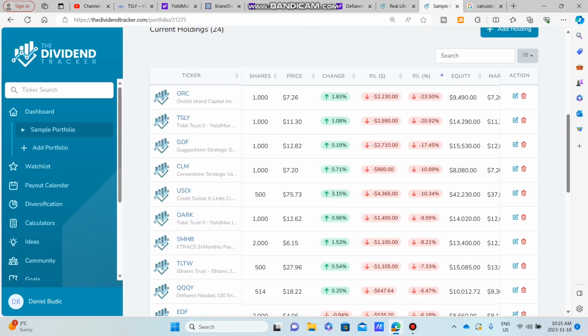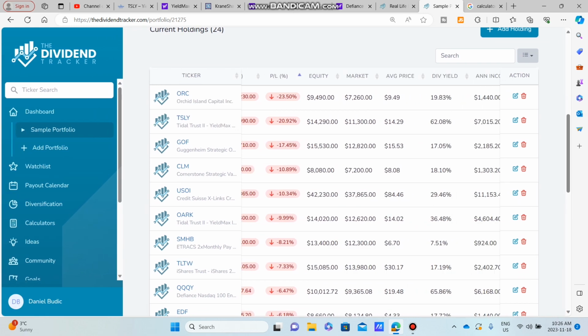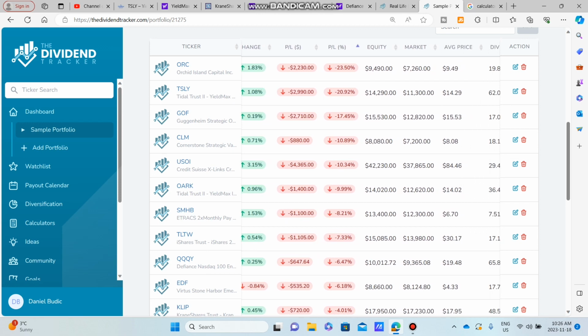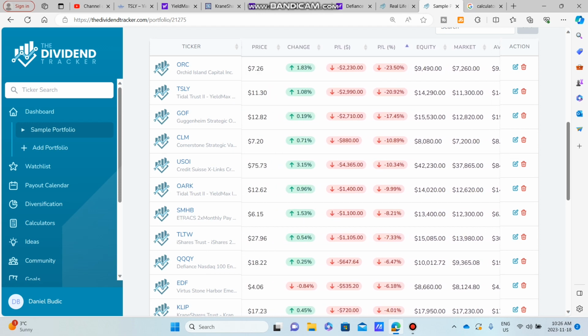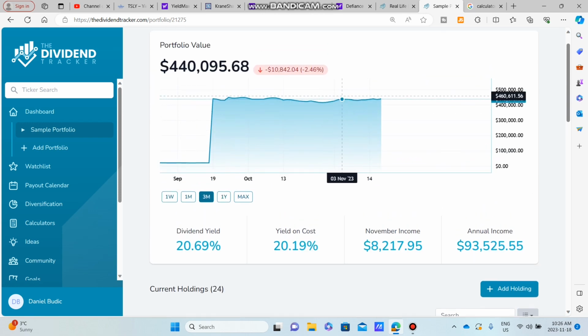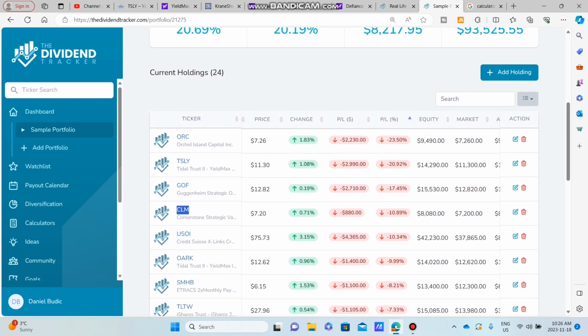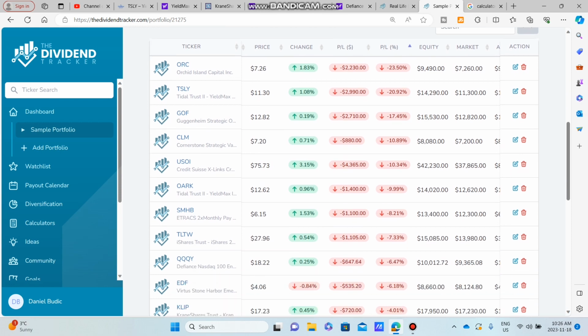I know it's been kind of underperforming in the capital appreciation area. Now the next one is Goff, let's see what the dividend is on this one. About 17%, so not too bad. CLM is another one, down 10% for me in the past month. And you got to think as well, in the past month, there was a little bit of a rough spell in October where a bunch of funds like CLM, closed-end funds, really got hit hard. So you got to keep that in mind too.